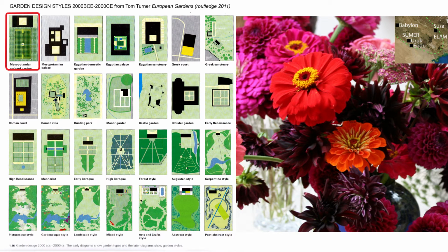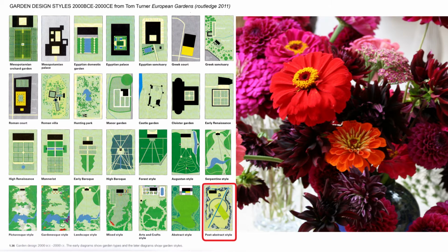My friends, could one possibly explain the 4,000-year history of Western garden design in 10 minutes? I'm going to try. You can be the judge.